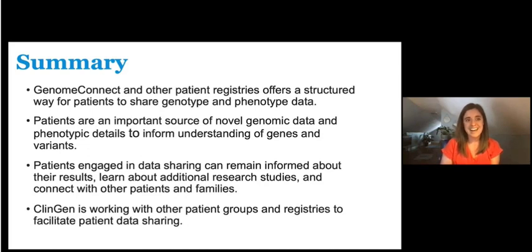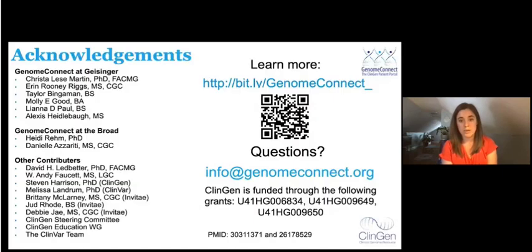So in summary, I hope today in my time that you all have come to understand that Genome Connect and other patient registries offer a structured way for patients to share data. That information can be useful because it provides additional details as well as novel genomic information that can inform our gene and variant curation efforts. Also, registries can serve as a liaison between labs, researchers, and patients to ensure that patients are remaining informed of their genetic test results, and also that we can pass on information about additional research opportunities. Finally, ClinGen is actively working to continue to expand patient data sharing efforts by working with more patients and other registry groups.